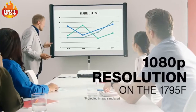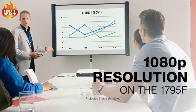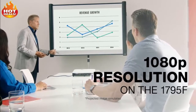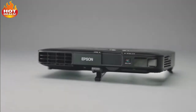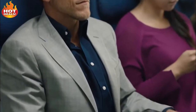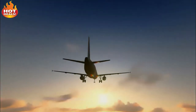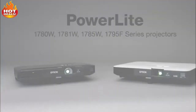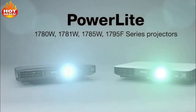And with up to 1080p resolution, your full HD 1080p content will be sharp and clear, keeping your audience engaged. These stylish cutting-edge compact projectors are the perfect presentation tool for road warriors that need ultimate portability. Thin, light, and powerful. Take it anywhere business takes you. The new ultra-light and thin PowerLite 1700 series projectors from Epson. Powerful performance from a compact device.